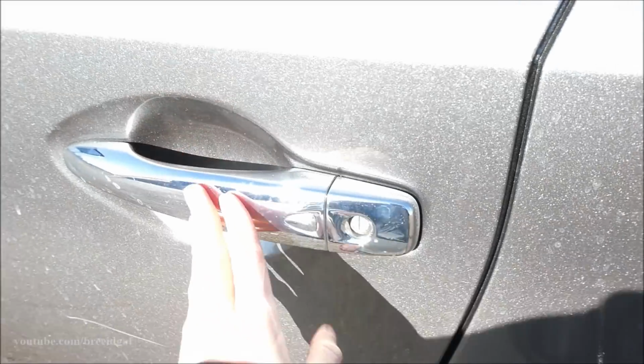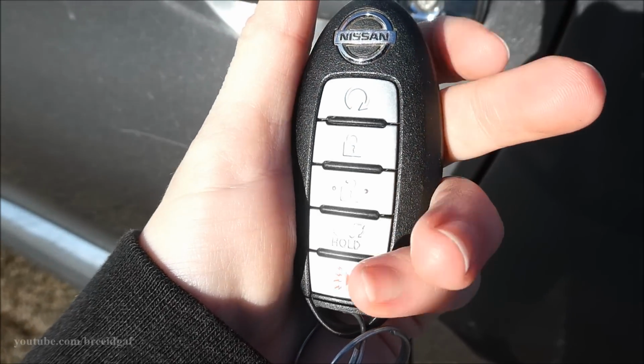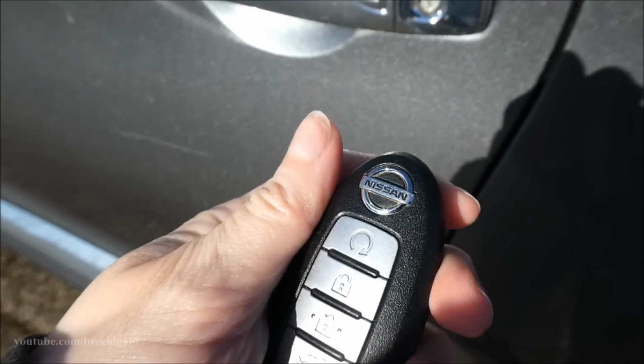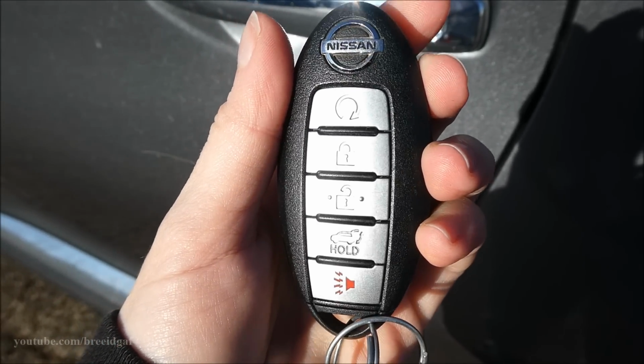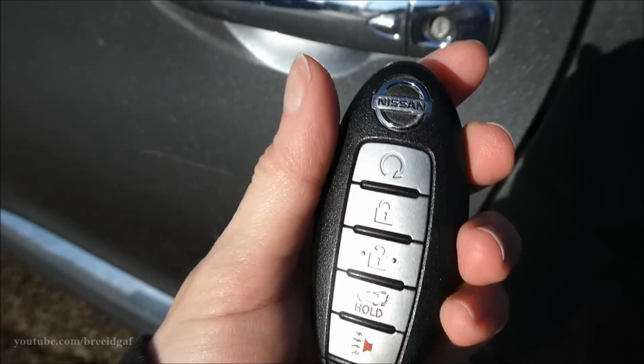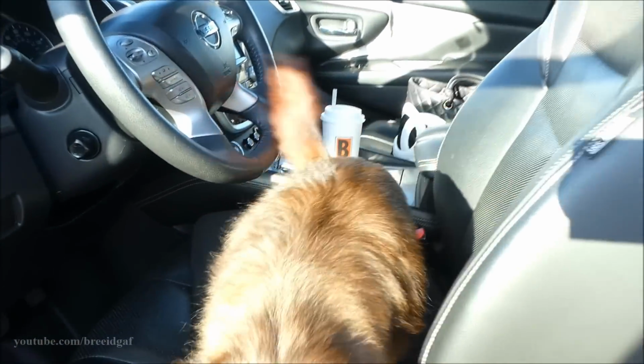And then the front seat, we have the button that can lock and unlock the car. I also have my own little key fob, and this also does have remote start as well, which is really cool. I've never had that before. So I have my little key fob, and this little button can lock and unlock the door. And then this is what the front seat looks like.